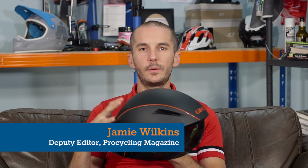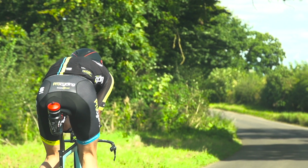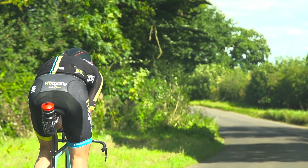This is the new Giro Aerohead TT helmet. On its debut at the 2015 Tour de France, BMC Racing's Rowan Dennis wore it on the way to setting the fastest time trial in the history of the Tour de France.